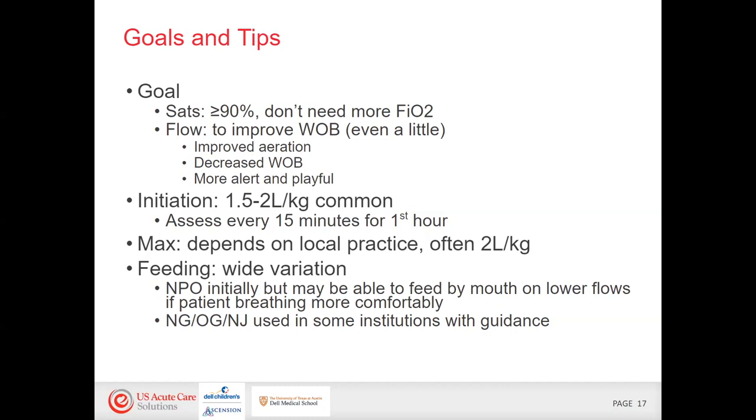We start the flows somewhere between 1.5 and 2 liters. We assess every 15 minutes for the first hour in the ED. The max just depends on the local practice. It often, in acute care areas or areas that don't have as much monitoring, will go to a 2 liter per kilo max. Sometimes in the ICU areas or where you have more monitoring, you can go a little higher if needed, but again, you want to really make sure that you're not giving too much flow where you're actually exacerbating the problem and making it harder for them to breathe against. Feeding can vary widely, and I will turn it over to my partner here for this one.